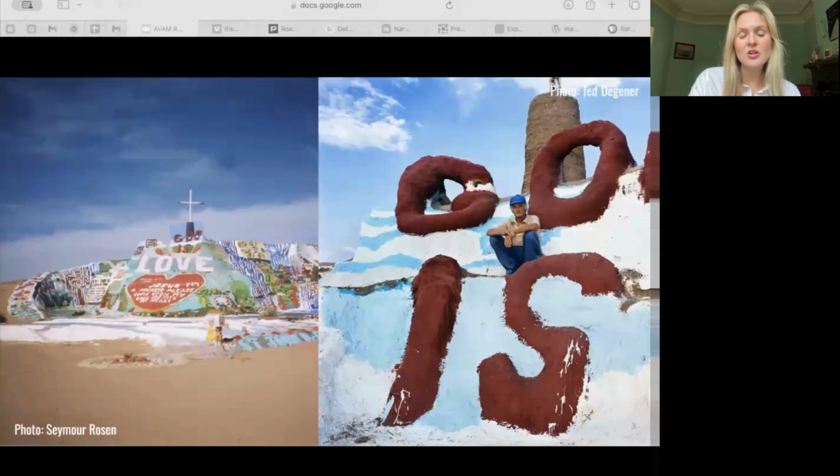So this is Leonard Knight's Salvation Mountain in Niland, California. I spoke at length about Leonard Knight's work in my last presentation. And this site is made from adobe and paint. It was created over the course of 28 years by Leonard in the desert near the Salton Sea in Imperial County, California. And you can see a photo of Leonard perched at the top of the site on the right here. And all of these images, or this set of images that I'm going to share, are all by Ted Degner.